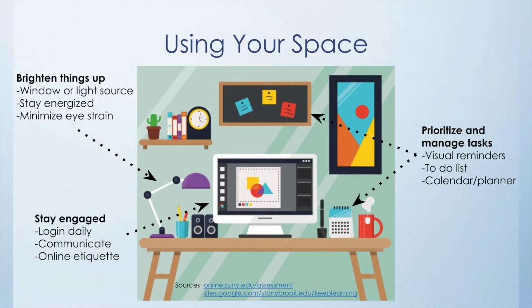Ask questions. Connect with TAs and create study groups with classmates. Finally, remember to communicate professionally and respectfully to everyone.